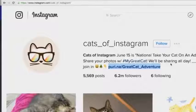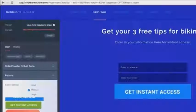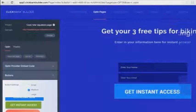So they're going to post a photo that says, enter your email for 3 amazing tips to customize your bike. Link in bio. Then it drives all the 6.2 million people who follow that account to go click the link in the bio, which then sends them to that squeeze page that we just made with the Clickbank Builder. And then immediately we've got that traffic sending straight to this squeeze page right here, which collects their email. And then from there, we start building an email list. Guys, that is the method right there. That's how you can get cheap traffic.